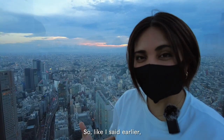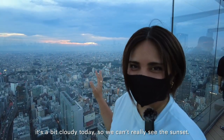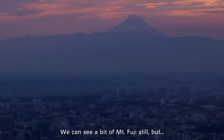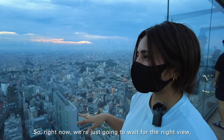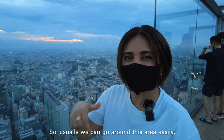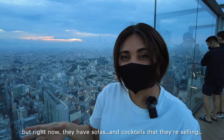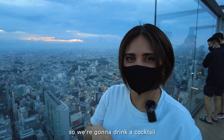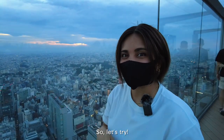So like I said earlier, it's a bit cloudy today, so we can't really see the sunset. We can see a bit of Mount Fuji still, but not as clear as I would like. So right now, we're just gonna wait for the night view, and then we're gonna check out the sky bar. It's a temporary bar thing, so usually we can go around this area easily, but right now they have sofas and cocktails that they're selling, so we're gonna drink a cocktail, so maybe that'll get us to the other side of the rooftop. So let's try.